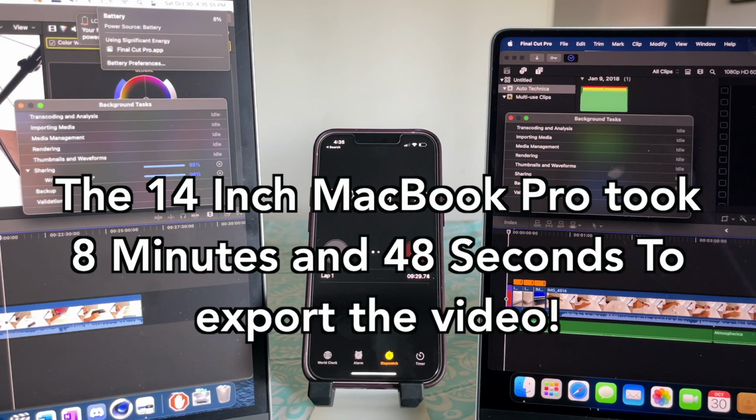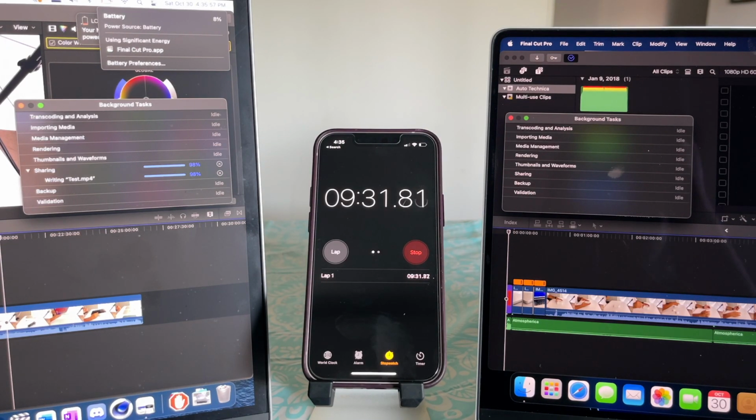So it exported a 27-minute video almost and lost 2% of charge. That's insane. And not once did the fan turn on. The fan, it's still absolutely dead quiet. I'm even going to tap it. It doesn't even feel hot. Honestly, it feels fine. It feels a tiny bit warm, but not even hot. You cannot call that hot.